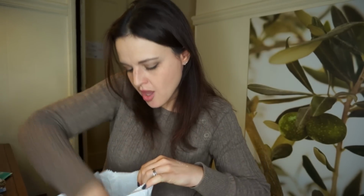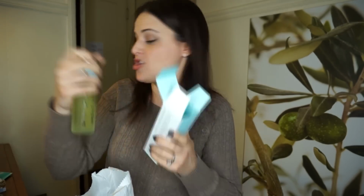Okay, let's move on. This is an Indie Lee CoQ10 toner. Feels a bit moist, maybe it's just from the moisture outside, from the cold outside. This thing is ginormous. And I just finished the toner that I was using, so I'm really excited to have a new toner. Yay!